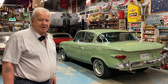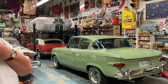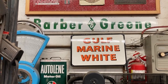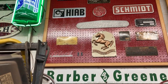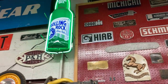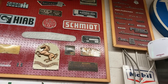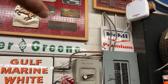Roy, I just don't know what to say. Oh my God, let me just digest this all for a minute. Wow. We went in different directions. For a while we said, okay, these are nameplates off of equipment, because myself and my partner, Don, we both worked on construction. So a lot of these are nameplates off of construction equipment.